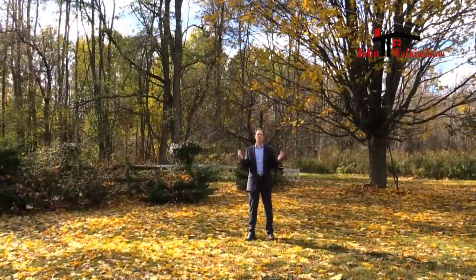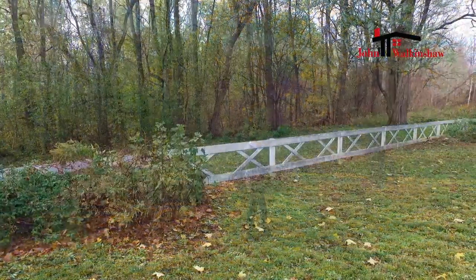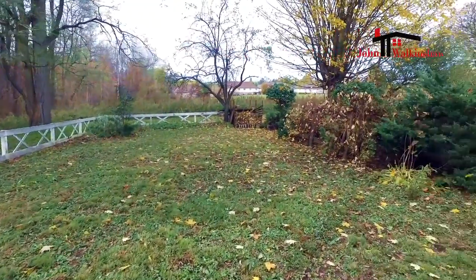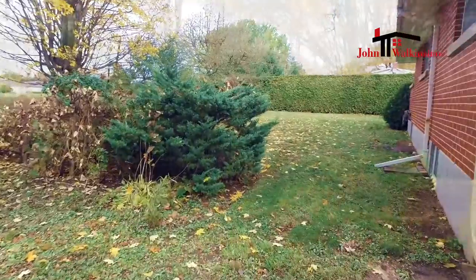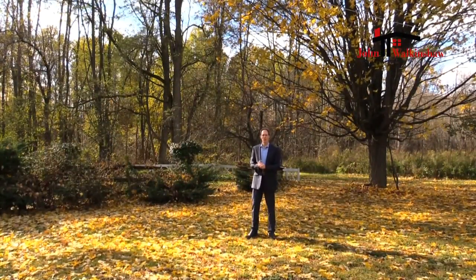Last but not least, this property has a fantastic backyard. Tons of privacy. There's a green area space right behind the home and a lovely forest just to the corner edge of the property. And that won't change for an extended period of time, I'm sure.